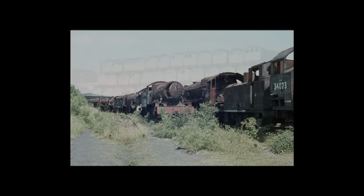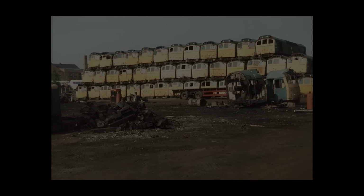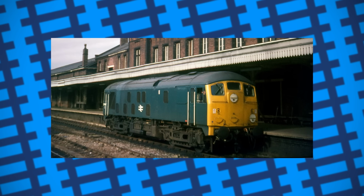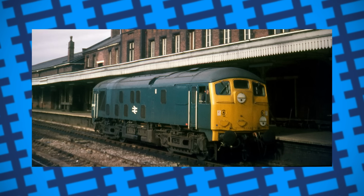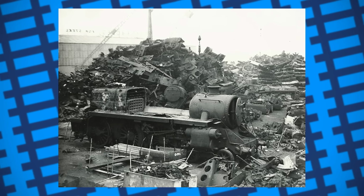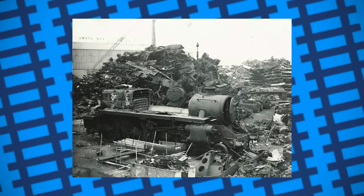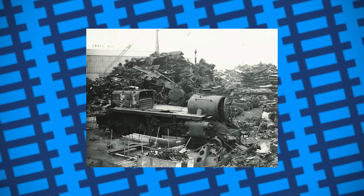But there was one scrapyard that, while not intentional, played a massive part in preserving British Rail's diesels. By the late 1970s, the diesel engines introduced by British Rail's modernisation plan were themselves starting to become obsolete, either due to technical issues or simply being replaced by more powerful machines. Like with their old steam locomotives, British Rail initially started cutting up the diesels themselves, but eventually ended up with too great a backlog and started contracting private scrapyards to do the cutting up for them.